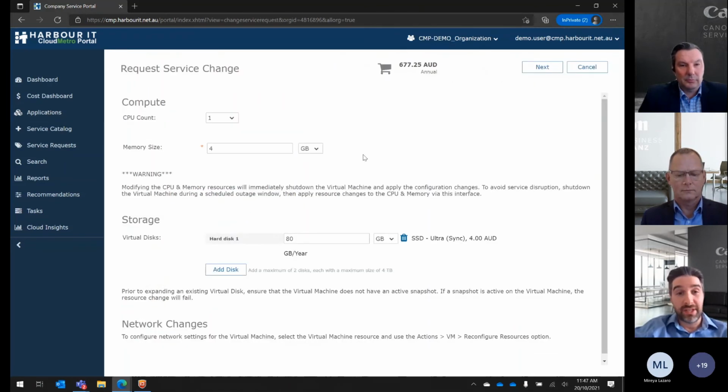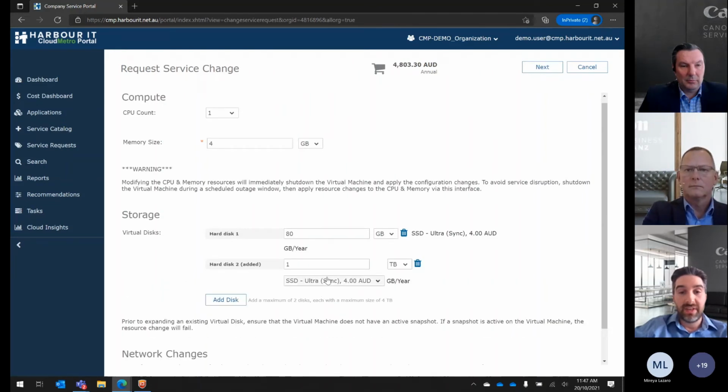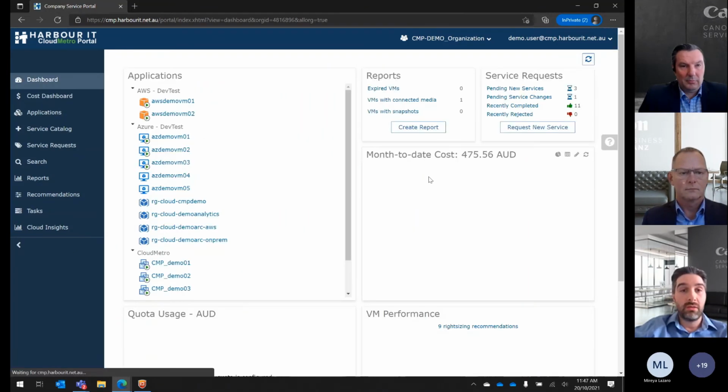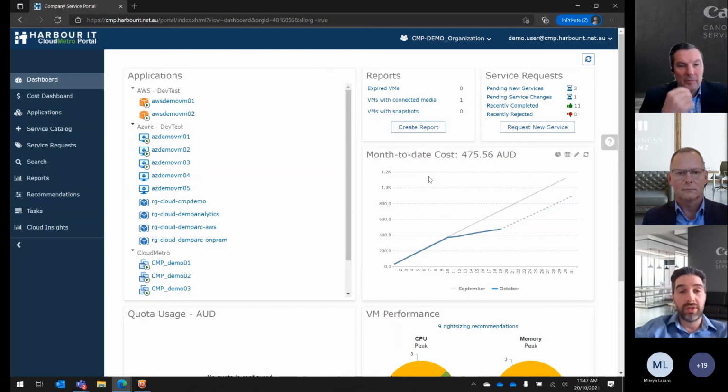I can change the resources. I can increase CPU, RAM. I can adjust all that. I can add disk. I can remove disk. I can pick specific tiers of disk performance that I want, which will then get submitted, and all the automation workflows on the back end will then provision those workloads and expand those resources as we need them to.